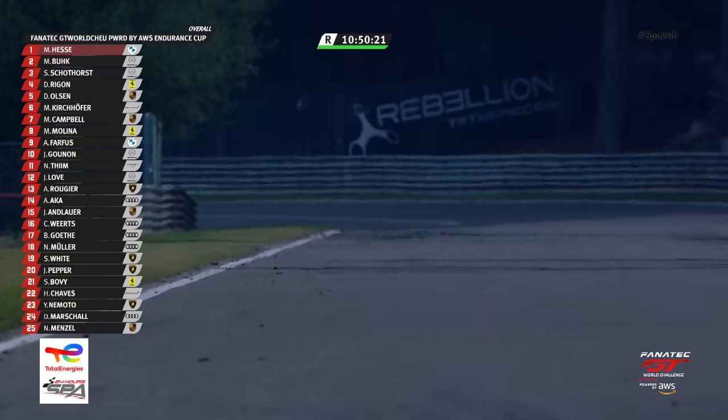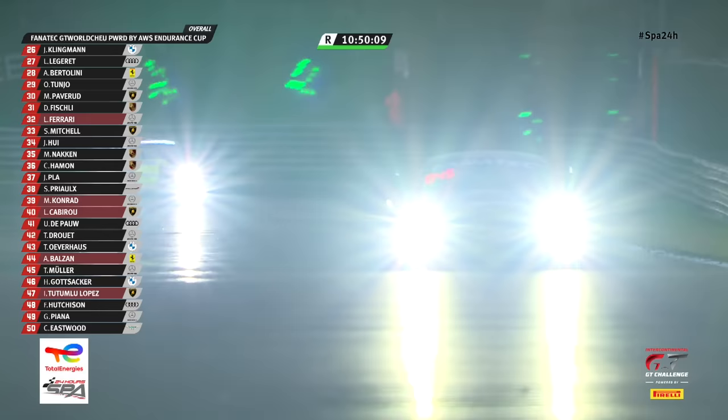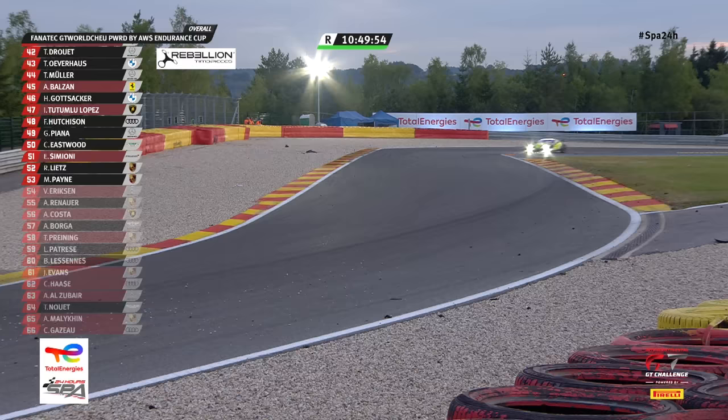Max Hesse comes in from the lead. He is now in the pit lane. You can see that highlighted in red on the timing tower. And so Maxi Buhk now is the race leader, yet to stop, but should stop this lap. He's just gone by Nicky Catsburg's Aston Martin, by the way. That's a very tight battle. So Maxi Buhk is currently the de facto leader with Nicky Catsburg in second, but they should both be in within a lap or so. Maxi Buhk is in the pit lane now, as our erstwhile leaders are back out on track.